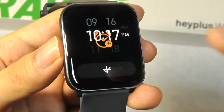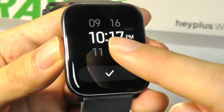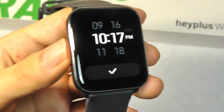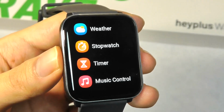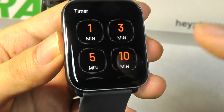We also have a built-in alarm clock which will vibrate, and I do like the fact that you're able to set alarms directly on the watch itself, which is not something all of the models deliver. Sometimes they force you to use the app to then set one up. I like that this one can be done on here even if you're further away from your phone, for instance. Now I can also take a look at basic stopwatch and timer controls.